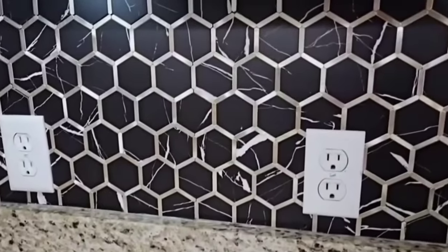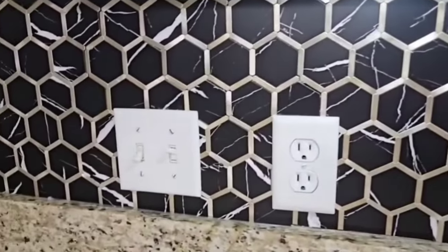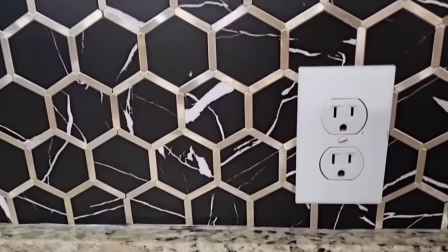So here is the reveal of the backsplash in my kitchen. It just gives a new feel to the space.